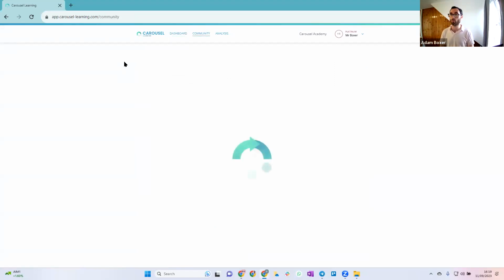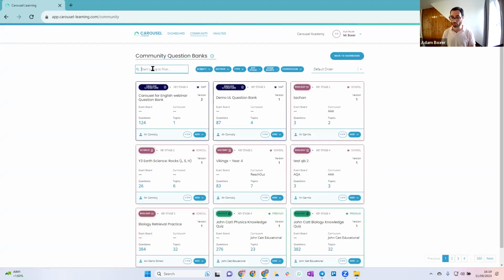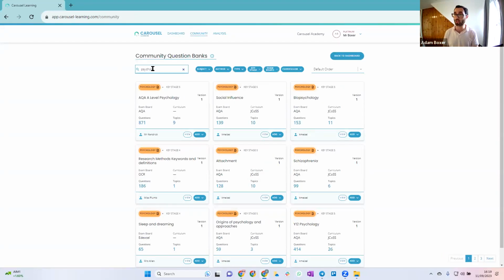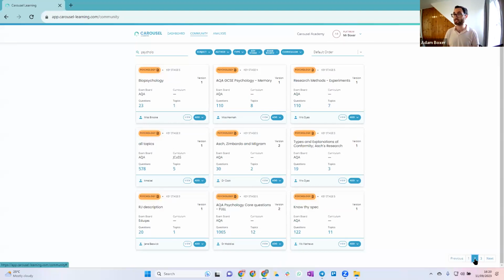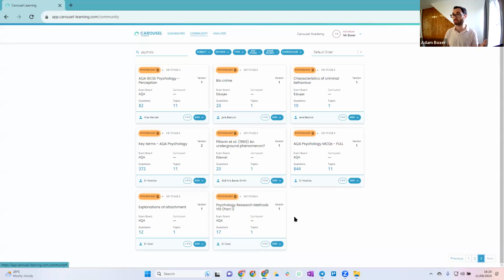So, for example, when I head off into the community, I saw there was a psychology teacher in here. I search psychology and I can see Mr. Kendrick has written a question bank on AQA. I can see that Mrs. Allen over here, Miss Meisel. I used to work with Miss Meisel. That's how I know that it's a miss. We've got absolutely tons of them, loads and loads of them. Okay, there's just whatever you want.